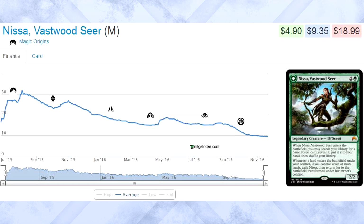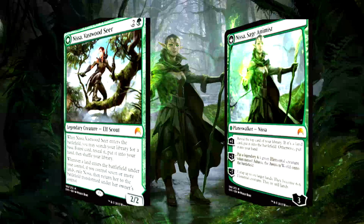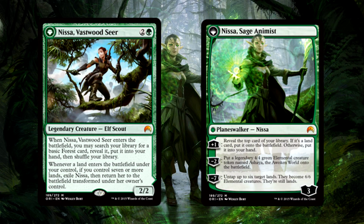The graphs can't keep up, but you can get Nearman copies for $6 each. The card has been trending downward for 2 months now, but it just recently plateaued. I wouldn't be surprised if this is where we see Nissa settle. At $6, this is a bargain for sure.